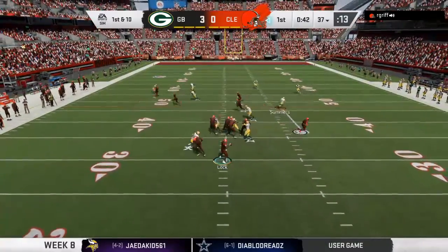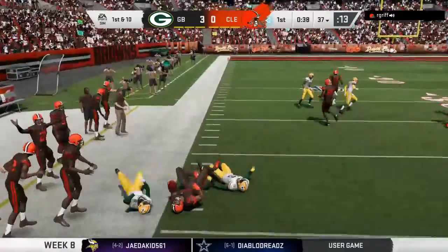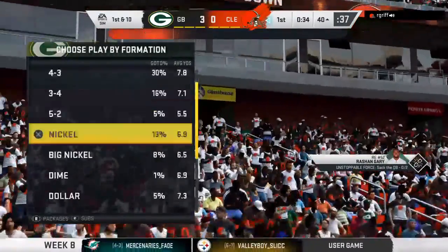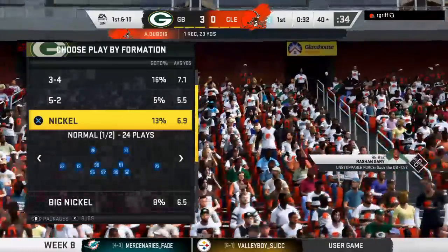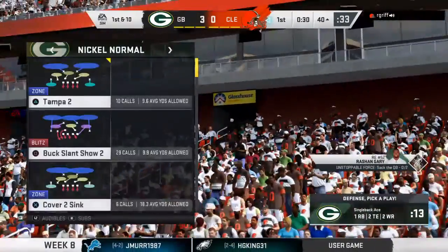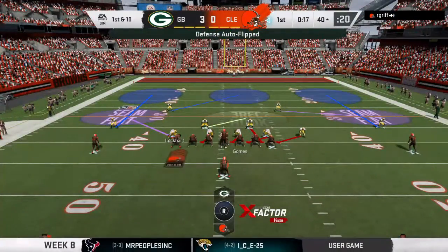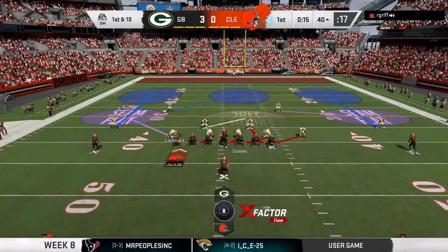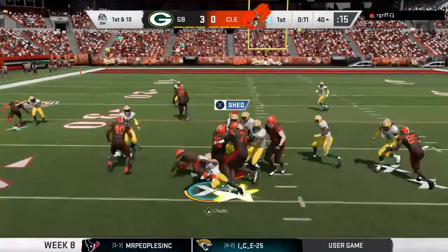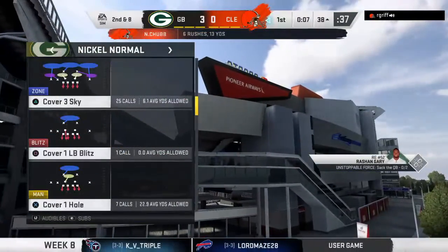On 1st and 10, here's Locke. They're looking for his tight end on the corner. It's complete. And they've got it well across midfield down to the 40 before it's all said and done. 23 yards on the play. 1st and 10 at the 40-yard line. So into Packer territory now. Here's 1st and 10 right at the 40. A run for Nick Chubb, and he only manages a couple here down to about the 38-yard line.